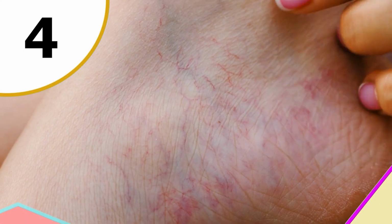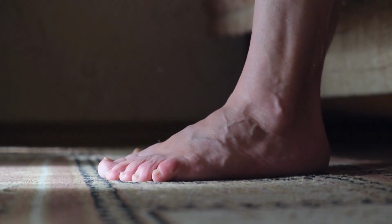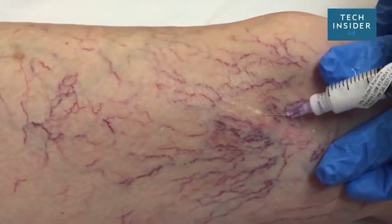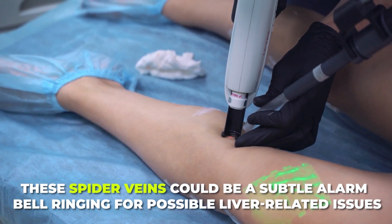The fourth sign: spider veins. The subsequent sign to watch out for is the appearance of spider veins, an early hint of potential liver impairment. These veins often present as a red dot at the core, underscored by reddish extensions radiating out from the center. While they might appear benign, these spider veins could be a subtle alarm bell ringing for a possible liver-related issue.